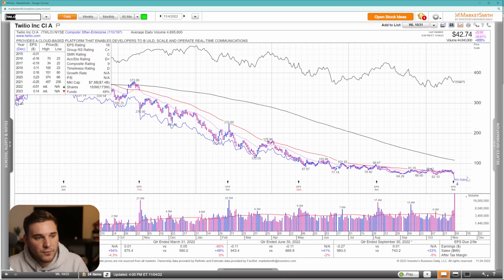So just wait for that stage 1 base to really take hold and wait for that stage 2 uptrend to begin again before you even consider these stocks that have dropped incredibly far. And even if they do move up, they're going to move up a lot slower because they're later in their growth cycle. There's a lot of overhead supply holding the stock back and a lot of potential resistance.